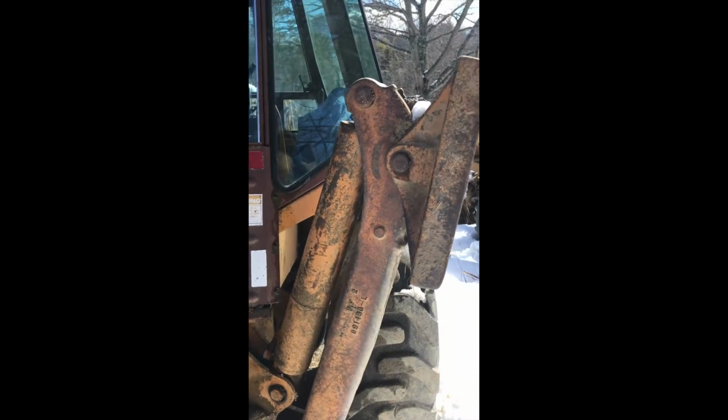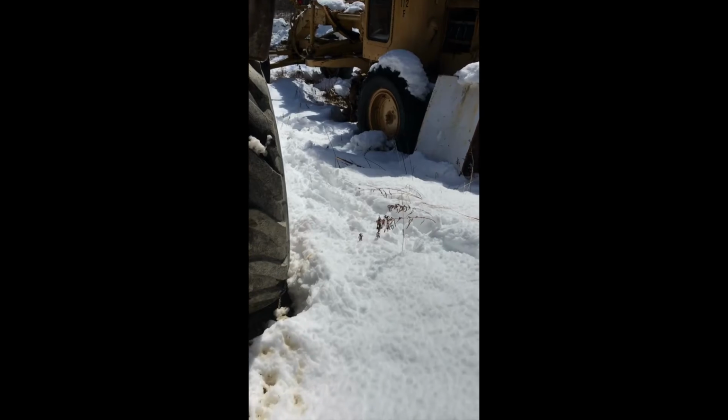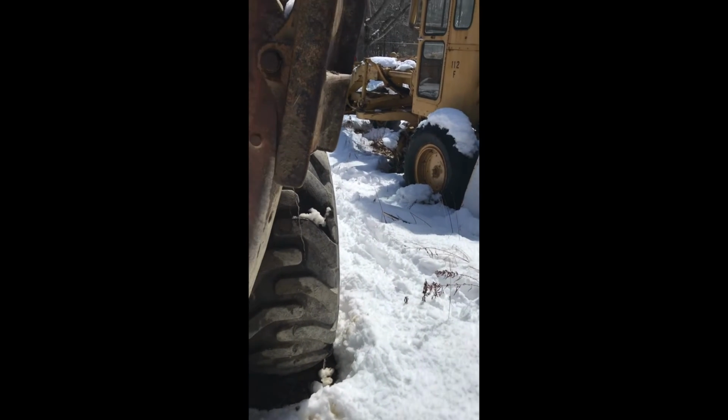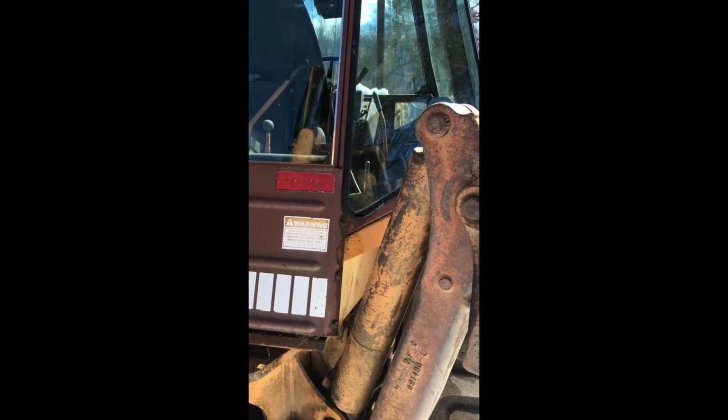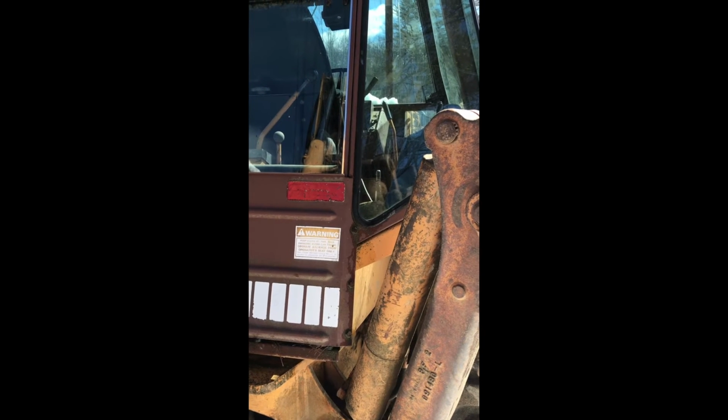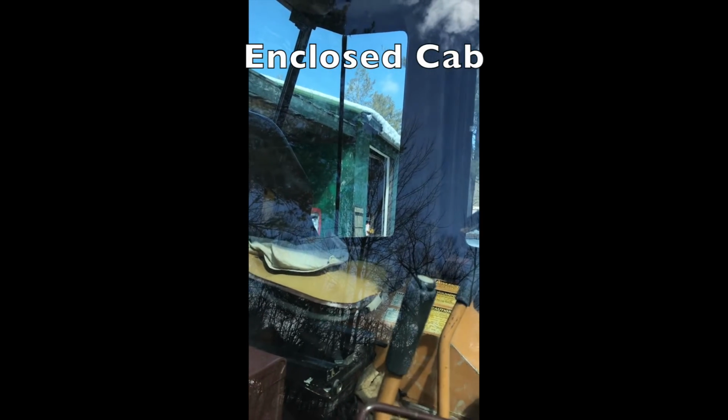Do you put them out? They go down on the sides and touch the ground. That's to keep you stable for when you're lifting out to the sides, lifting heavy things, so that you don't tip over. Here we're looking in through the glass at the cab where the operator would sit.